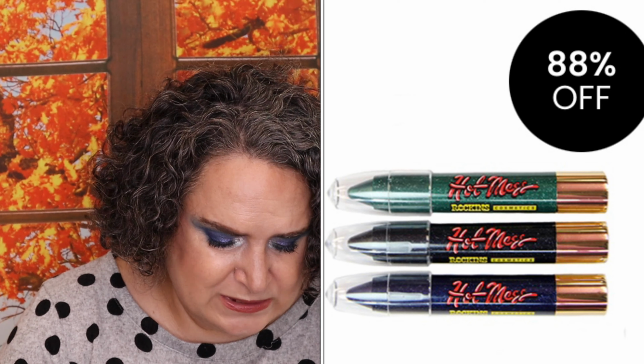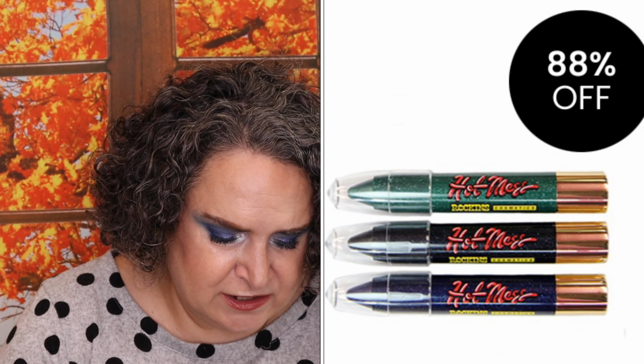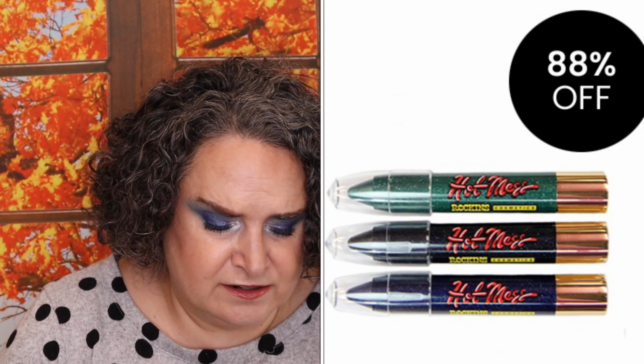Rockin's Hot Mess Threesome Glitter Gel Pens, regularly $40. You can pick it up for $5. It's 88% off. Studio Makeup Tinted Moisturizer Honey Light, regularly $35. You can pick it up for $5. That is 86% off. They also have them in the shade Honey, as well as Oat. Rene Frutier Style Control Emulsion, regularly $28. You can get it for $5.